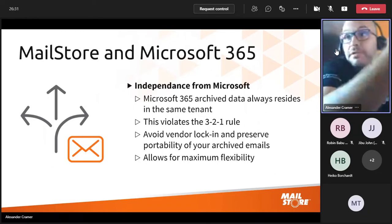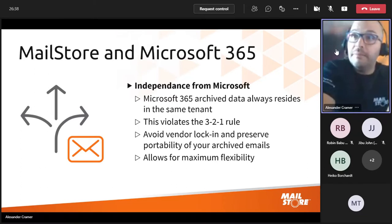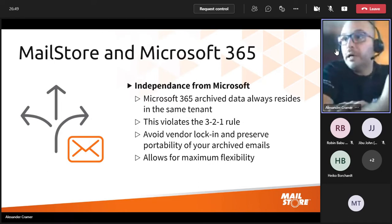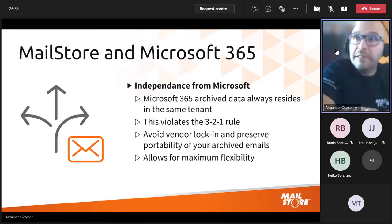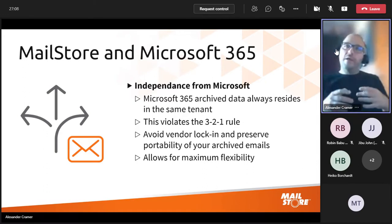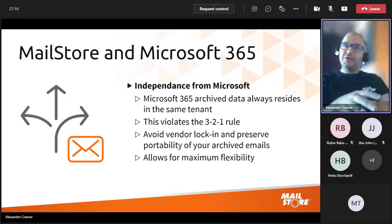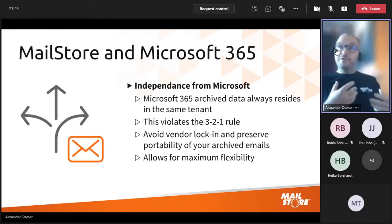MailStore provides you with independence from Microsoft. With Microsoft 365, even the archive data resides in the same tenant, and by all being in the same tenant, you're violating the best practice 3-2-1 rule, where you have 3 copies of your data and store 2 backup copies on different storage media, with one of them located offsite. Considering how important emails are to the business, you want to keep full control of them. You want to make sure they are portable and avoid vendor lock-in. You should keep a complete record of all your email communication that is totally independent from the email platform itself, because if the Microsoft services go down, you may not be able to access your emails.